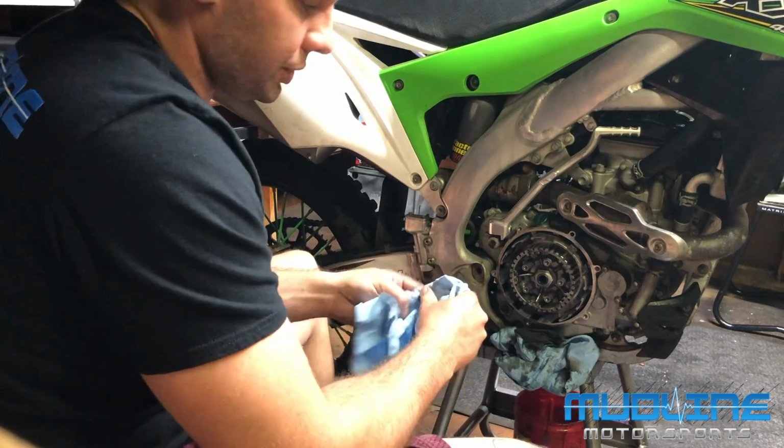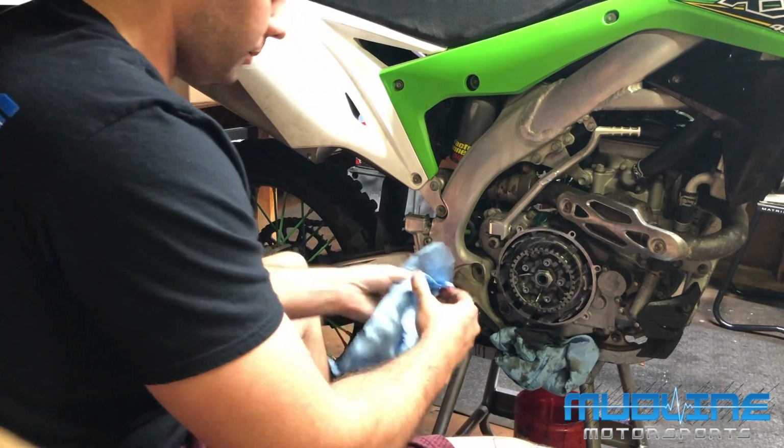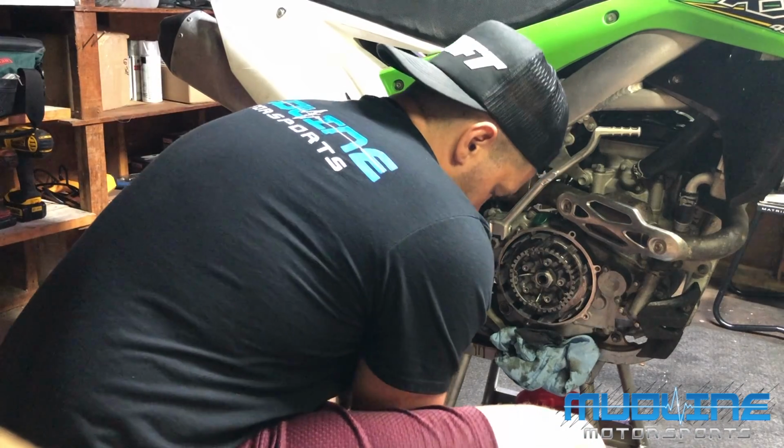Good thing to remember is it's just friction, spacer, friction, spacer, friction, spacer, friction, spacer, until you're at the end of the clutch pack.